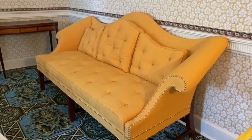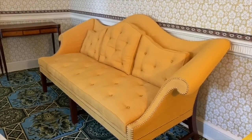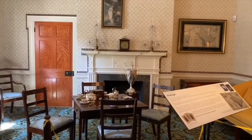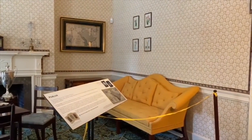This couch was owned by the Nourse family. When acquired by Dumbarton House, it was upholstered in a red fabric, but research in 2006 revealed a fragment of original yellow wool inside. The couch was reupholstered in Ireland to restore it to its proper appearance.